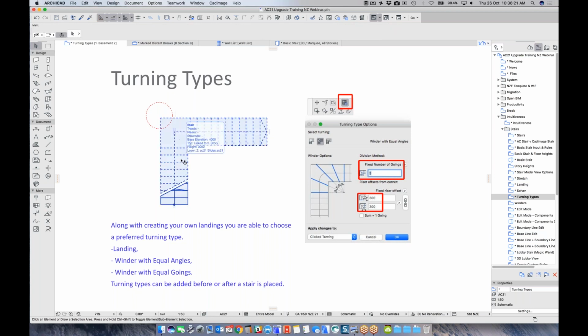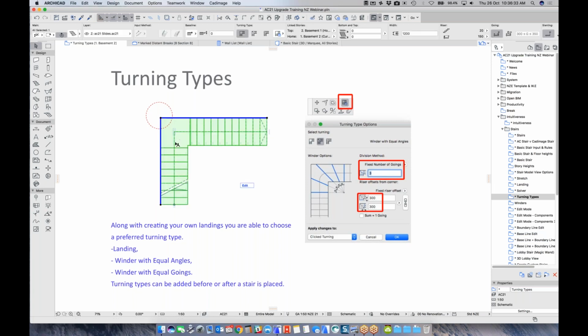In the past, you had to delete those stairs. If you remember back, the ARCHICAD stair, you would have had to delete it. Even the CAD image stair, you probably would have had to delete as well. So I'm just going to select the stair, clicking in the middle, and I want this blue line. The blue line, that's the baseline. I'm going to talk about that soon. And at the corner of that blue line, if you click on the node, in the palette, you have the option for turning type options. Click on that.